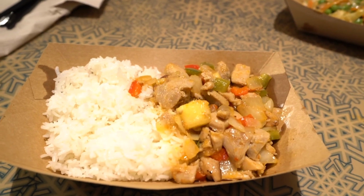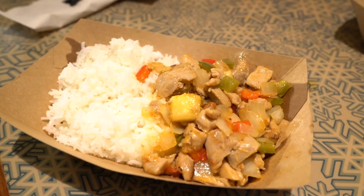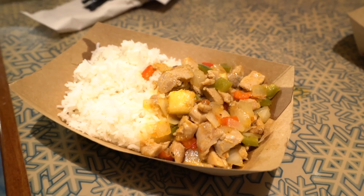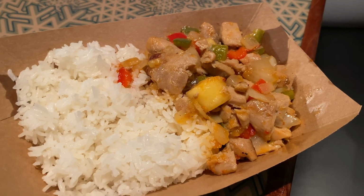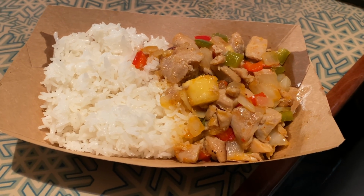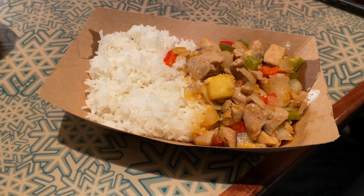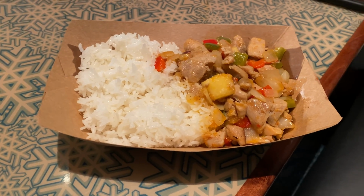So, not gonna lie, I cheated a little bit. While the other two were recording, I did take a few bites of my sweet and sour chicken, and that's what I got. I got the sweet and sour chicken here. That was $11.59. It comes with jasmine rice, green peppers, red peppers, onions, pineapple, the chicken, and of course the sweet and sour sauce. Kind of like the ideal thing you'd expect to get here at the Land Pavilion. A nice mix of everything going on.